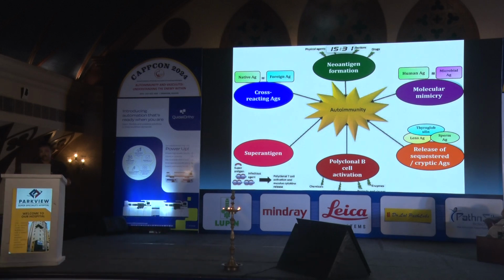so that develops an autoimmunity. There are certain antigens in our body, particularly the lens and the testes, which are never exposed to our blood, so they are sequestrated antigens. If by chance they are exposed to blood, they may develop an autoantibody. And also sometimes polyclonal B cell activation, which may be because of chemicals, antibiotics and so on, and sometimes super antigen activation.